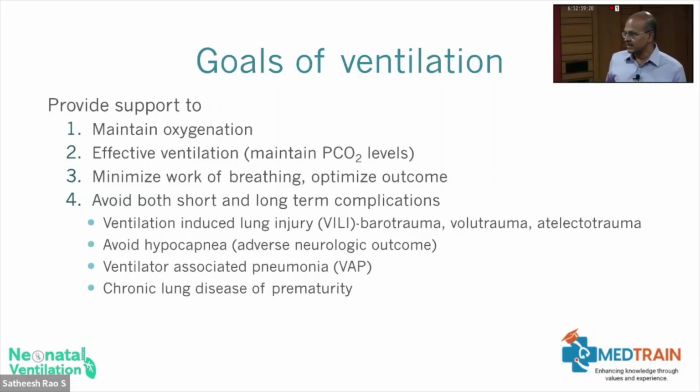Goals of ventilation. Dr. Kavita clearly mentioned that the main aim is to maintain oxygenation and ventilation, and we have to be careful when we give oxygen. So treat oxygen as a medication, dose regulated, and use it only as needed. Your targets are specified so that you don't overdo, and where the lung disease is severe, you may titrate your targets downwards as well.